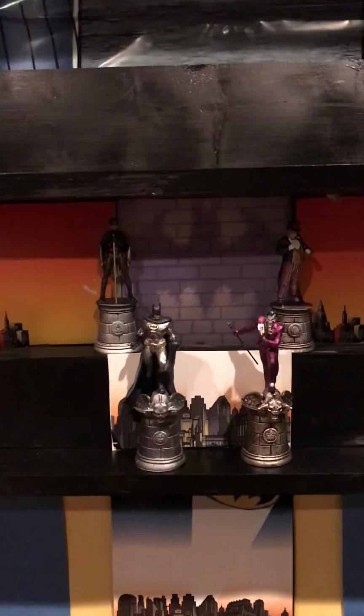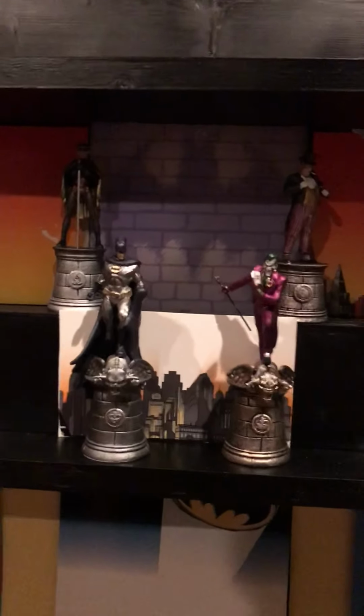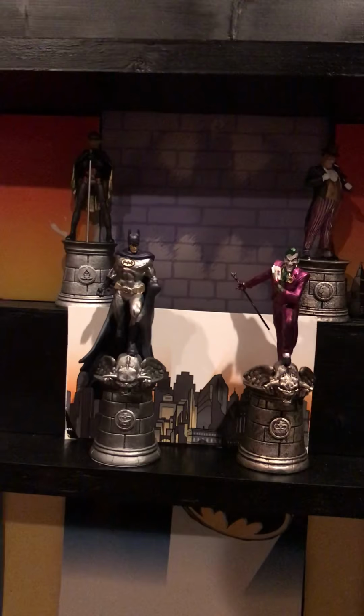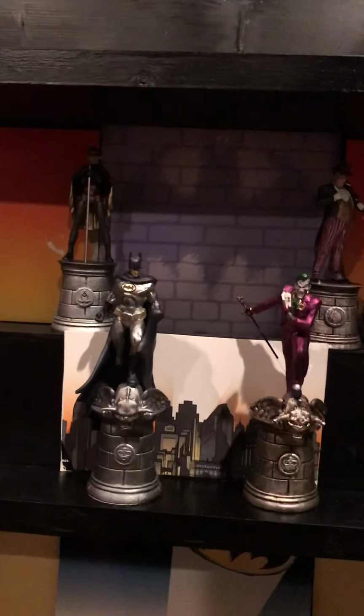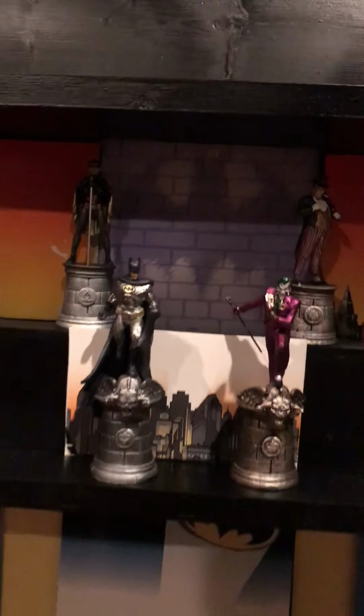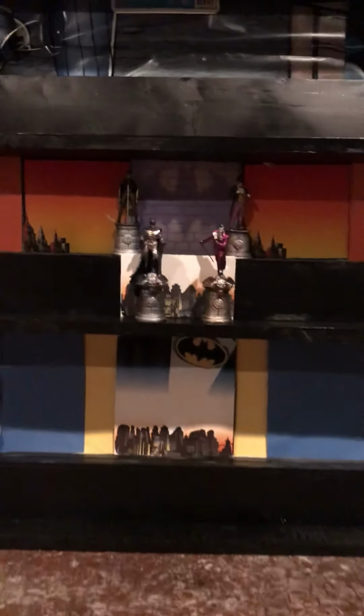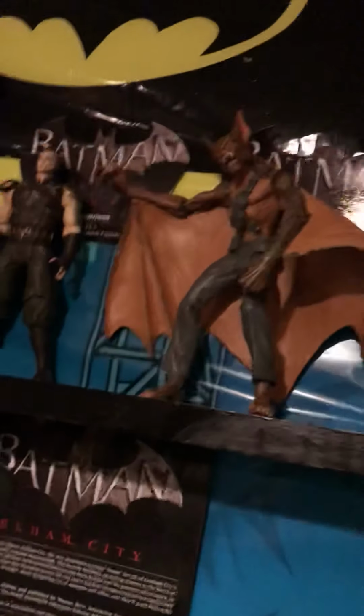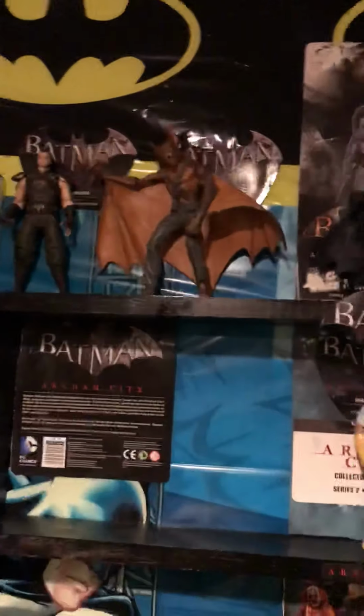And then down here at the bottom, this is something I recently picked up because I love these things. This is from the Eagle Moss chess collection. They made a great line of heroes. They made a Marvel and they made a Superman line too, but I'm starting with just this Batman series, which was the first that came in with a commemorative book. And these figures are awesome. They're going to look great once I get the whole series. So I just built this display to house the original DC Eagle Moss chess pieces, but what a very, very cool series.